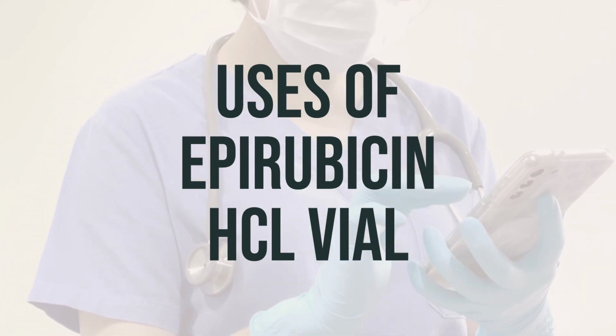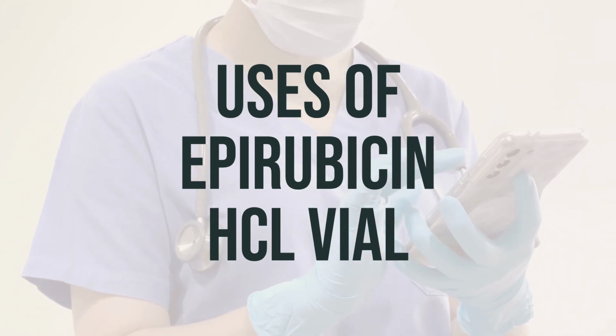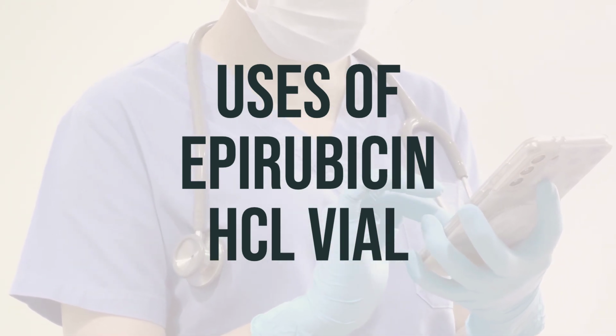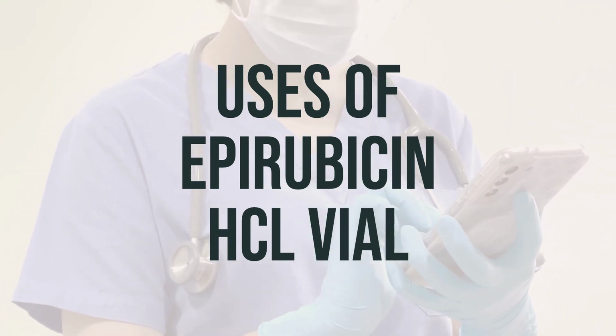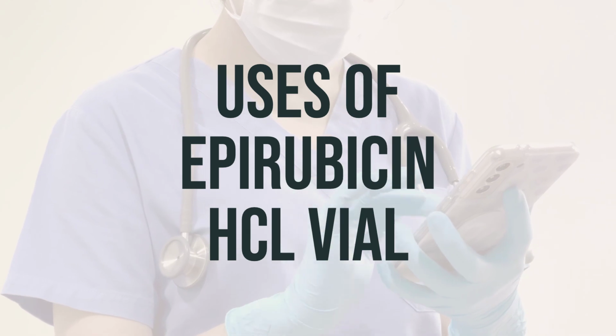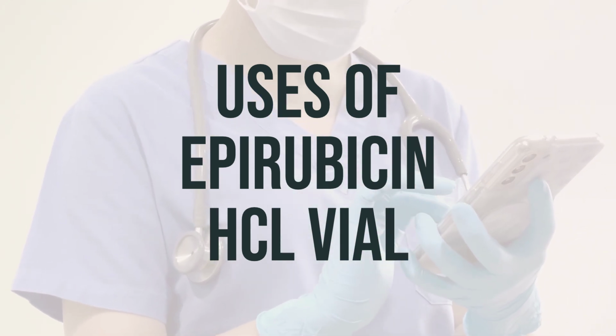If the medication comes into contact with your skin, it's crucial to wash the area thoroughly with water. You can also use soap and water, or a mixture of baking soda and water. In the event that the medication gets into your eye, it's important to flush your eye with water for 15 minutes and seek medical help immediately.